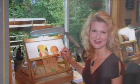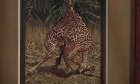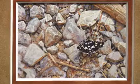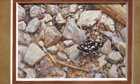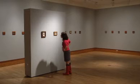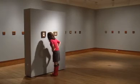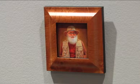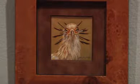The husband and wife team mesmerize viewers with their mini works of art, so exquisitely crafted that they are often mistaken for photographs. There is incredible detail in the work. So it's really kind of a magical show to come see just because of the scale of the work and the incredible dexterity that it must take to create these pieces with the detail that is in them.